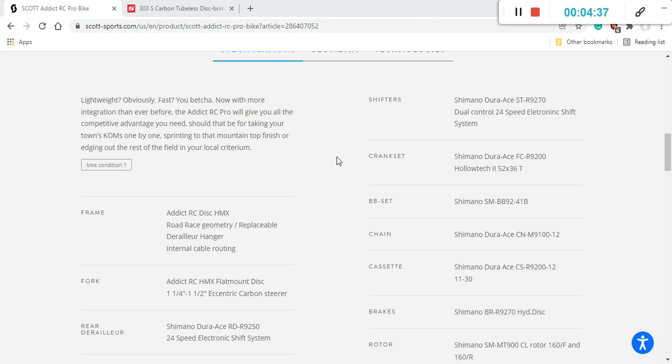I'm expecting basically no problems in climbing any steep mountains, but maybe in the future, if you want to change this cassette at the back, you could change it for something like 1132, for example. Chain, no cutting corners, Shimano Dura-Ace 12-speed chain, superb stuff, absolutely superb. I'm so glad that Scott didn't cut any corners here on the chain and the cassette.